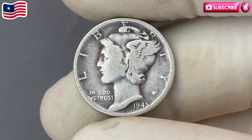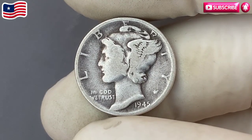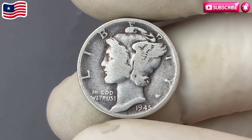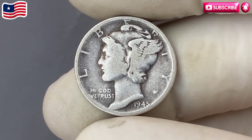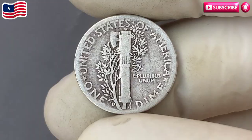For collectors, investors, and history buffs alike, the 1945 Mercury dime is a shining example of how coins are more than currency, they are stories, art, and pieces of heritage preserved in metal. So next time you hold a dime, remember, it might just be worth far more than you think.